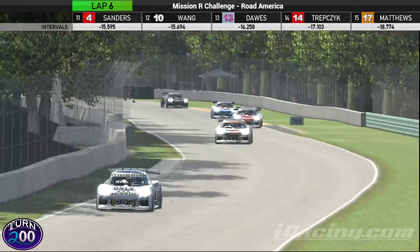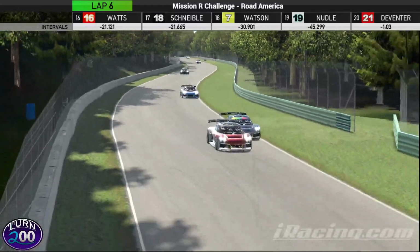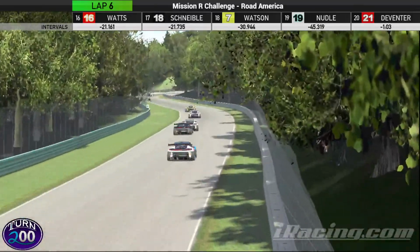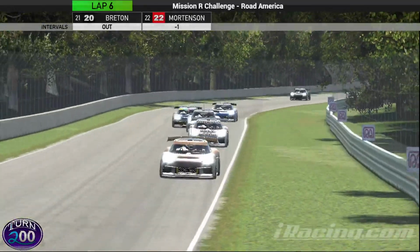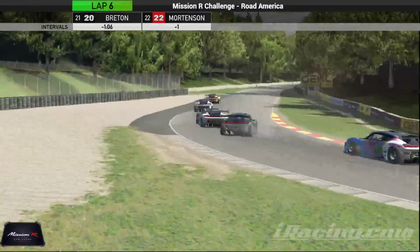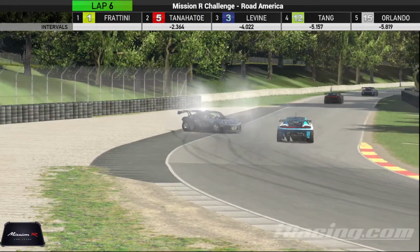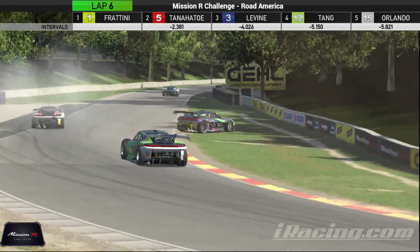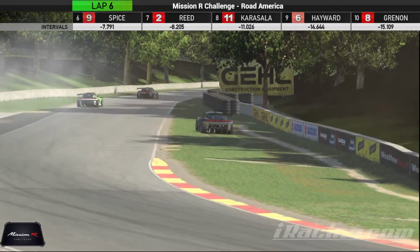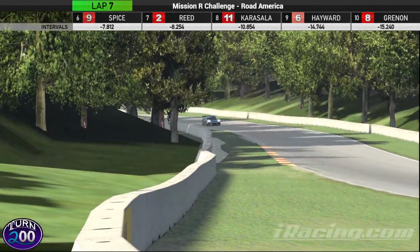Just as I mentioned, J.J. Wang had fallen off a little bit since his first lap. Oh, some contact battling here with Tom Sanders. He's picked up a couple of positions since we last checked in on him. Oh, and he's going to go around. Oh, no. Going to have a tough time trying to pick a spot to come back onto the track. Boy, that is unfortunate. I think you could call that one a jinx.